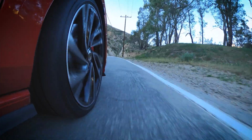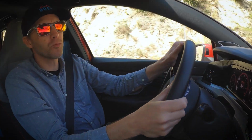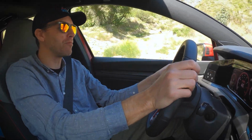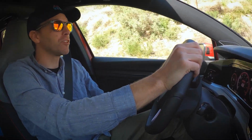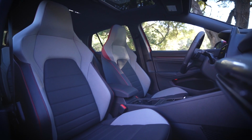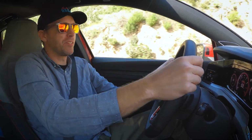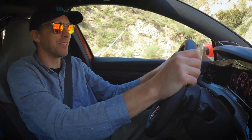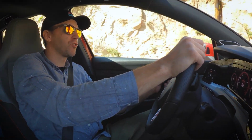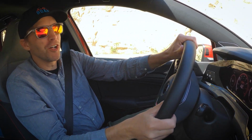So I'm on one of my favorite canyon roads, and I've had this car for a few days, but my initial impressions were that I didn't really like driving it on this road, and I couldn't quite put my finger on it. And then I quickly learned that I didn't like it initially because these seats are just so wide. I'm constantly bouncing around in them, and as you can see, I'm a very narrow person. So they don't really hug you in very tightly, and I kept finding myself trying to brace my body against parts of the car to keep from falling out of it.